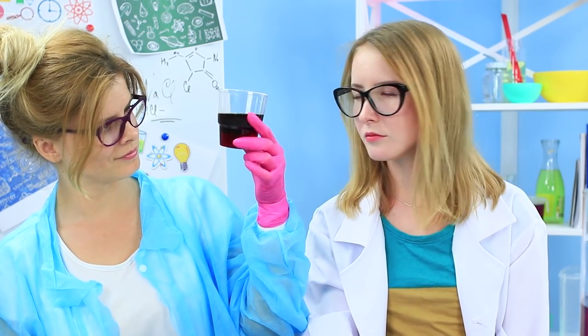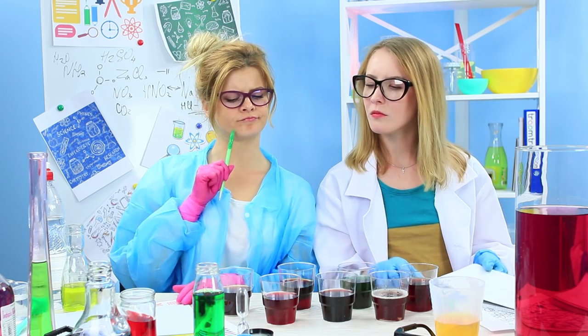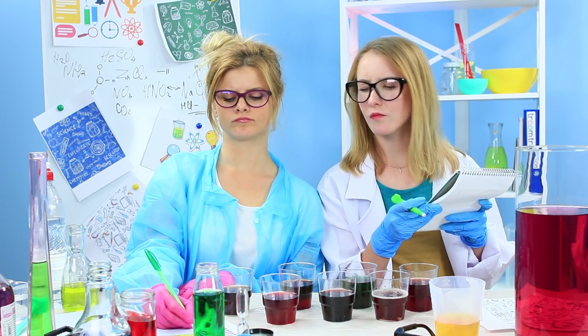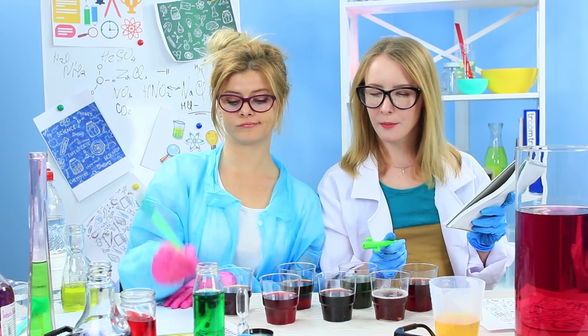I can't decide which of the pomegranate juice is better, brown or green. We write down all the results. No pomegranate experiment had ever been as thorough as the one we carried out in our lab. But we are not going to taste this juice for sure.